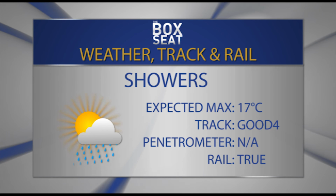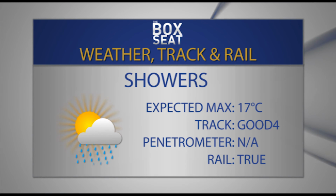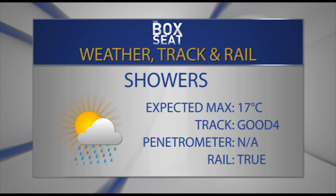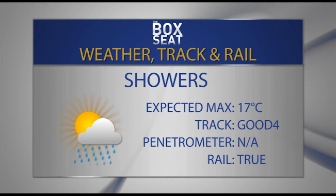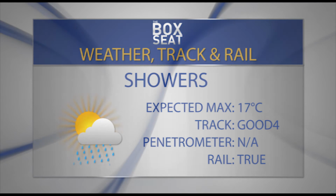Now, we'll be racing on a good 4 surface at this stage, but we are expecting showers, so I wouldn't be surprised if we get to a soft 5 throughout the day, so make sure you do a bit of soft form there. As I mentioned, the weather will be showery. We'll also have the rail at the inside position, the true position, which we haven't had for a while now, so all should be very true.